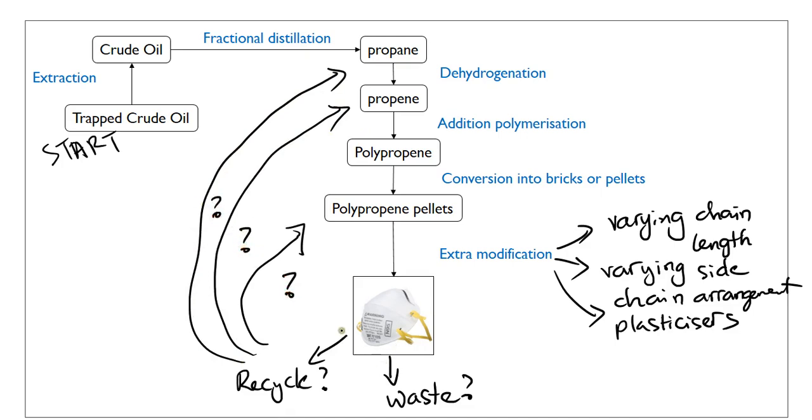Are we recycling this product, or do we just dump it in landfill? What happened after it is dumped in landfill? Does it get decomposed? Can it degrade into anything else? Does it degrade back to anything? So the purpose of this video is to investigate what happened after you have used this product. Can you recycle it, essentially?